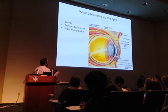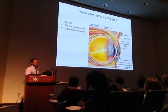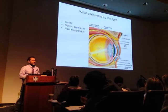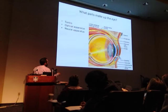You can see some other familiar structures like the cornea right here, which is the clear front component of the eye that the light is going to pass through. It does a tremendous amount of refracting of light. We'll talk about that. You can see the eyelashes here.